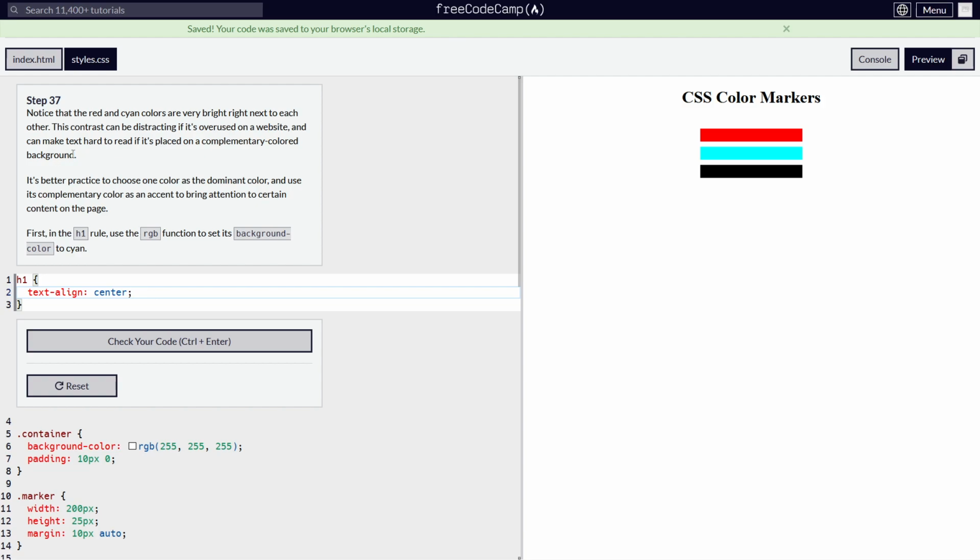Notice that the red and cyan colors are very bright right next to each other. This contrast can be distracting if it's overused in a website, and can make text hard to read if it's placed on a complementary colored background. Better practice to choose one color as the dominant color and use its complementary color as an accent to bring attention to certain content on the page.